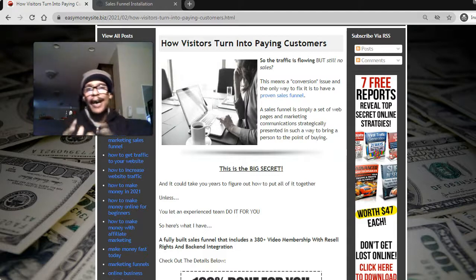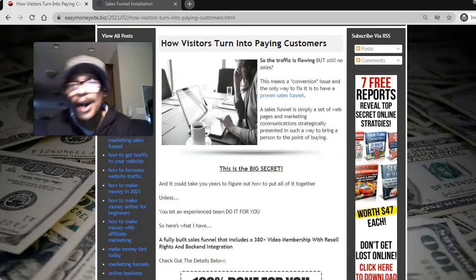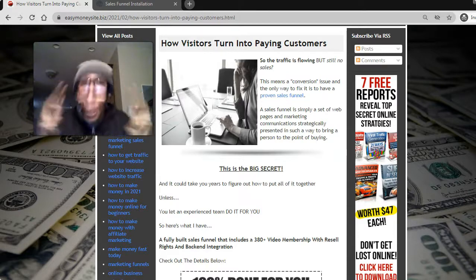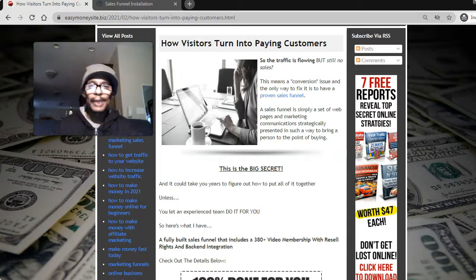Pages that have different messages according to what particular buying stage that person is at. These things are all important, along with the correct language for the right audience. It's not just traffic alone. It's traffic plus the conversion formula that brings the whole byproduct known as a sale together. Okay? Now, this type of thing could take you years to figure out and put all together, unless you let an experienced team do it for you.